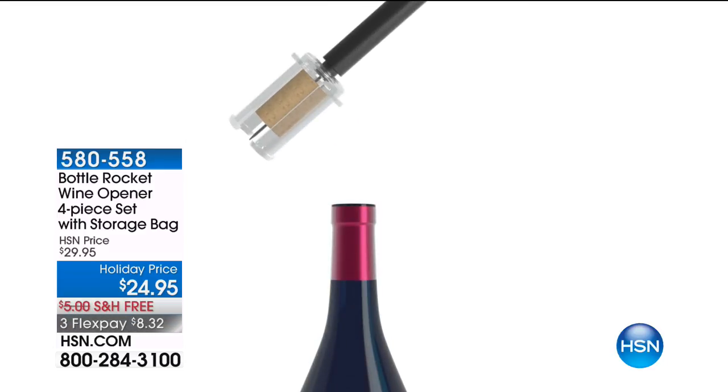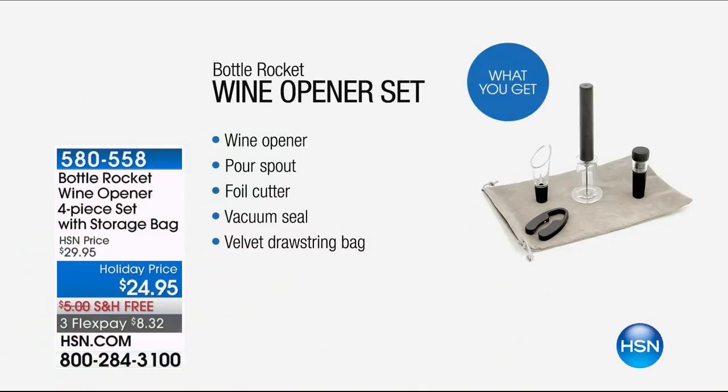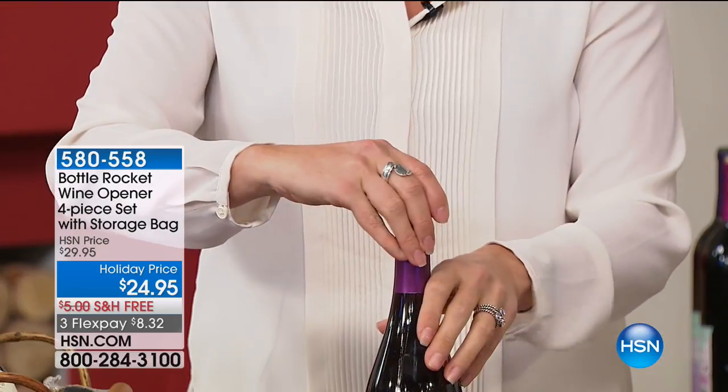But you're also getting four pieces with this set, my friends. So just think of this as sort of a wine experience when you get this home. Take your bottle of wine and you're gonna use the foil cutter to open it with, right? So that's the first part. So now you don't have to damage your nails or damage your manicure. And this is really easy to use. All you do is twist open and your foil cuts.